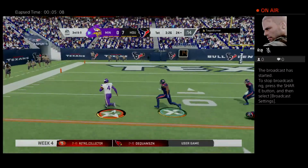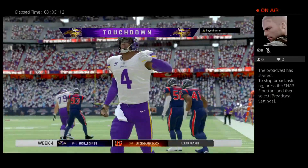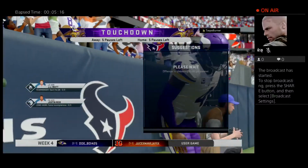They're actually playing in the offense's backfield, not necessarily. And he'll get into the end zone. Touchdown, Minnesota. It's their quarterback.